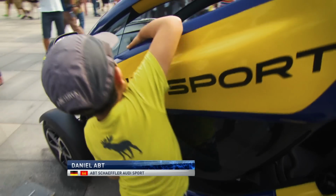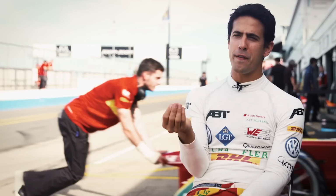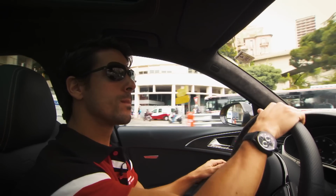The whole topic of electric mobility is really increasing worldwide. Manufacturers see that and they see Formula E as a good platform for it. Racing is the perfect environment to develop this type of technology because you just have to take technology to the edge and then translate this know-how learned into a commercial vehicle.